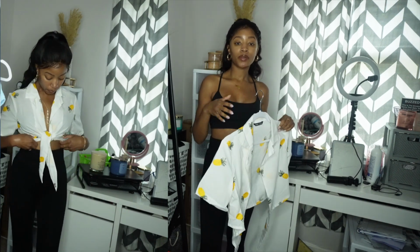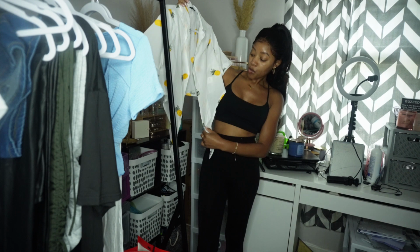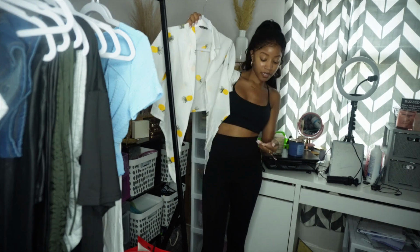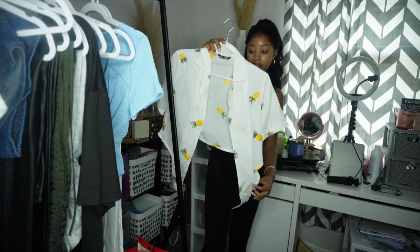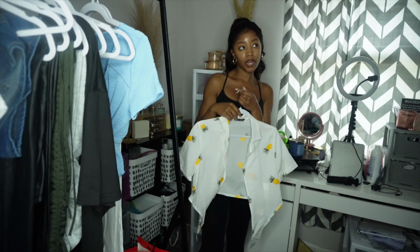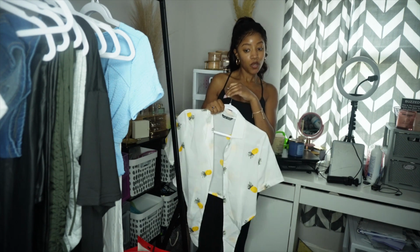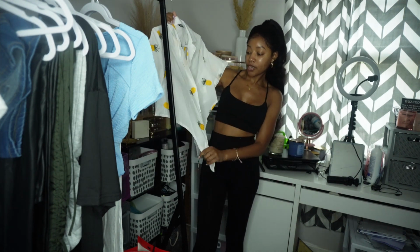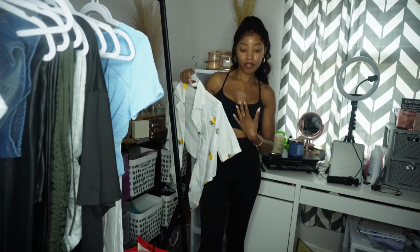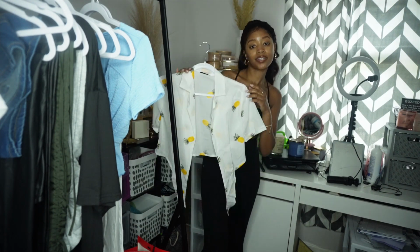I'll probably wear it with like some body jewelry, some body chains or something like that. But I'm kind of glad that it has the open detail, because I feel like if it was buttoned up, it would have looked a little bit more childlike, I guess. So yeah, you know, you got your cute little pineapples, and then you'll have like your little chest out. Yeah, have a nice little grown and sexy moment.